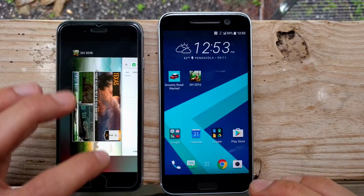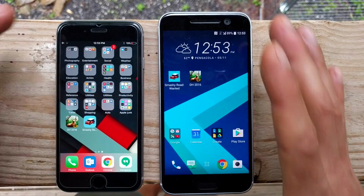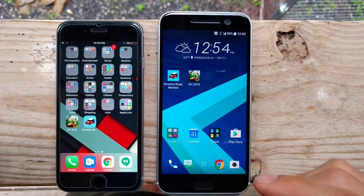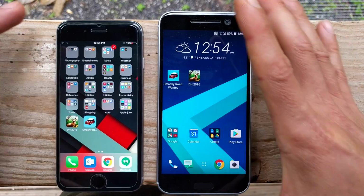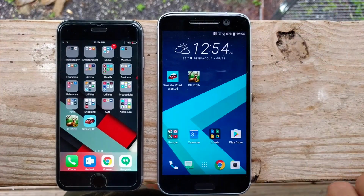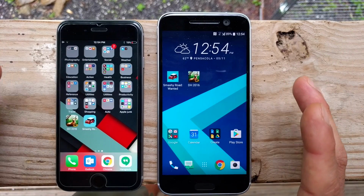Some of the other things we'll talk about here with the speed and fluidity of the OS, the phones both do feel quick. And I wouldn't necessarily say that the HTC is substantially slower than the iPhone, but you will notice it in some capacity. Camera is another thing to talk about with these two phones.